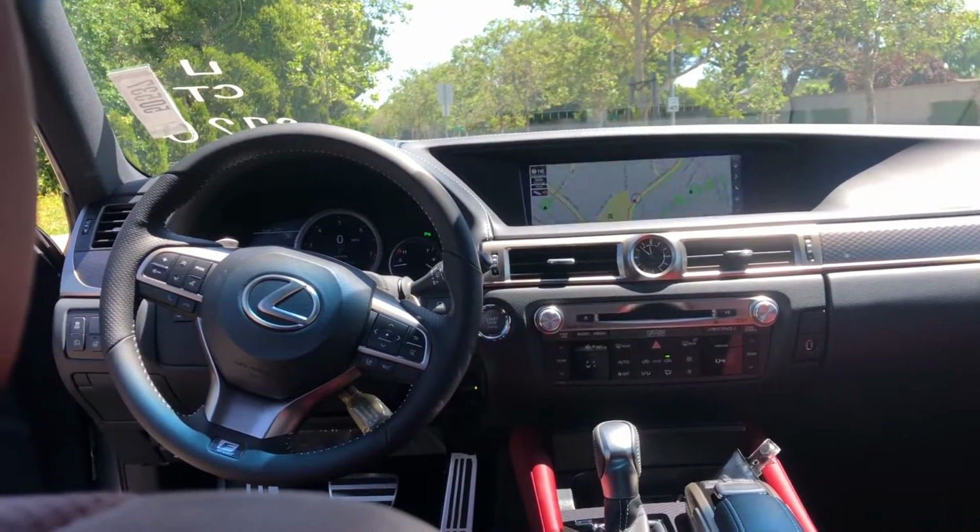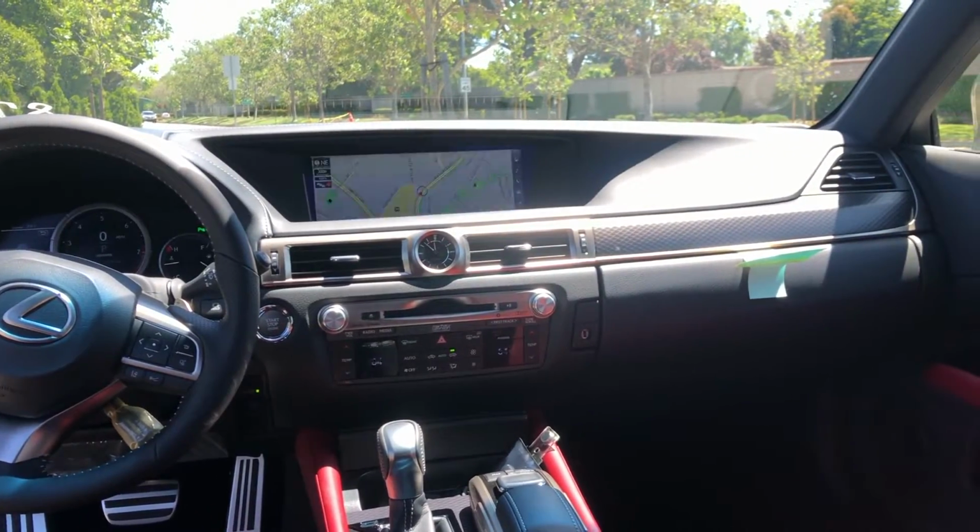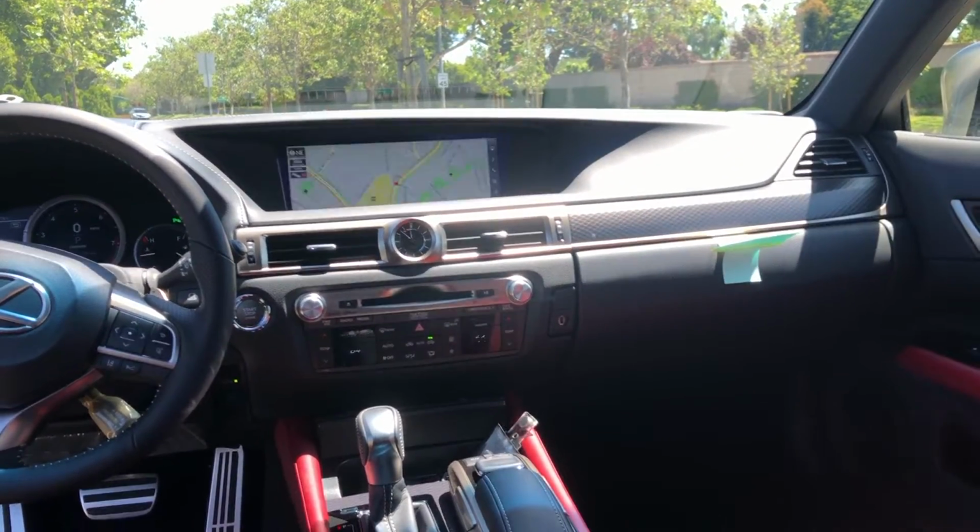Okay, so when you take a look, the steering wheel I'm not going to go into, but it has the F Sport logo on this one in particular, and you can see the back. The front view looks really beautiful. It's not that dated. I don't know why people say it that way.